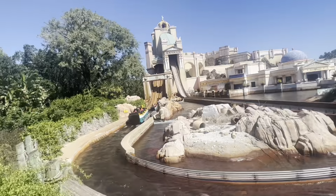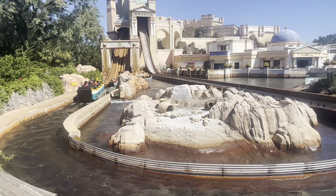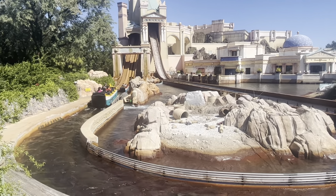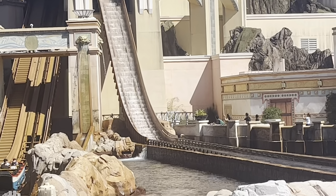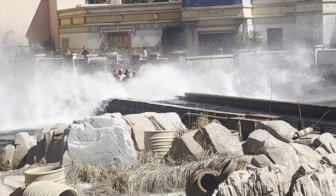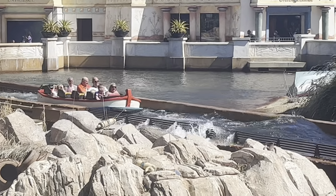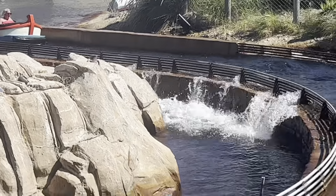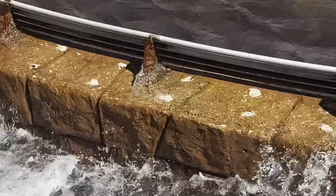Right over there, and then right there. Oh, we're about to have people, so let me end this. Alright guys, pretty soon. Oh, there they go. Look at that, that's crazy. Good job, Florida.